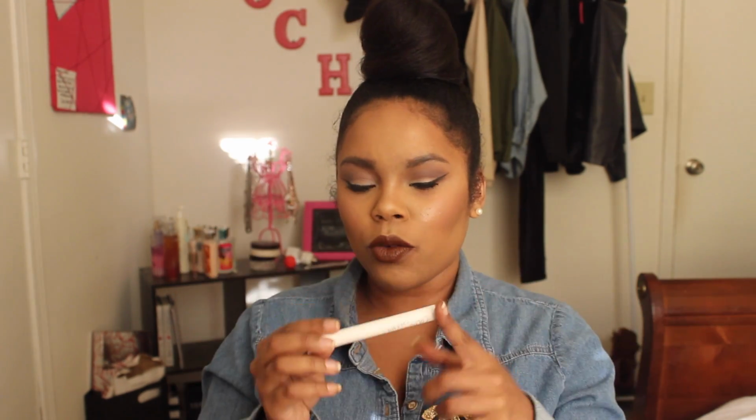So I have a lot of colors like this, but this particular one, it's like a matte, but it's like more of a creamy matte. So I love it. When Kathleen created this one, she did her thing with that one.